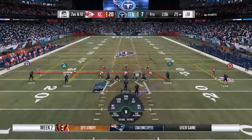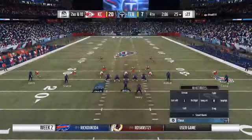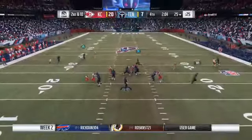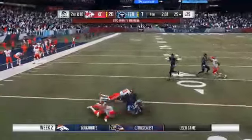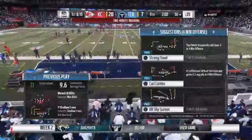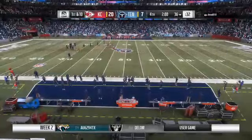Line of scrimmage, again, the 25, 2nd and 10. One. Throwing again, Mariota on 2nd and 10. And he'll hit his tight end, Walker. And they're able to get this one across the 35. Time for a break. We'll come back to wrap this one up after this.